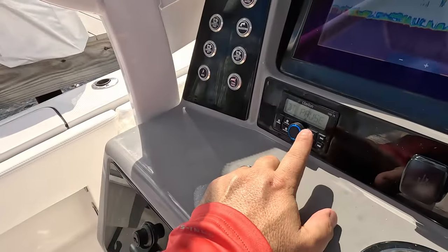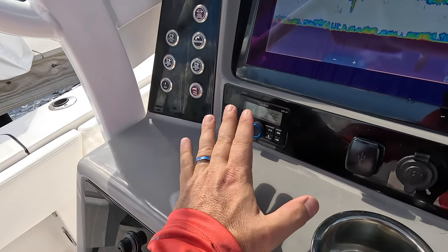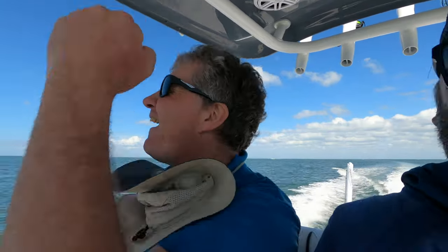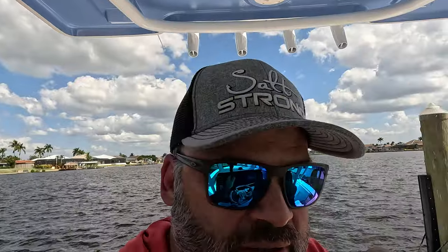So I've got a Clarion system in here. I'm a fisherman. I don't believe in just blaring your radio, but sometimes when you're coming in, especially offshore, no one's around you, I kind of like to turn it up. When I'm coming in, I might want a little bit more power in my speakers, but you know, we'll see. If I need to do that, I figured that's something I could definitely do later on, and it wouldn't cost me that much more. Two other concerns I'll mention.